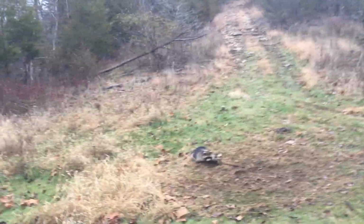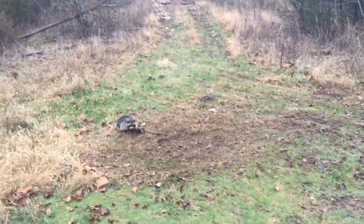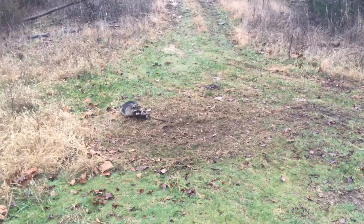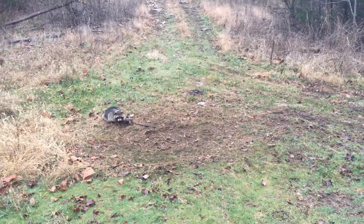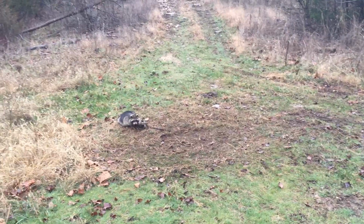It's trap pulling day. This is day 6 for this property. The rest of the properties only have 5 days on them. But another coon in this spot. I don't know. This is at least the 3rd coon we caught in this spot in 6 days. I mean, it's a good coon spot.